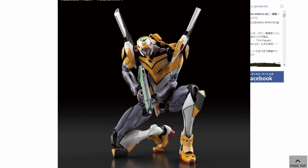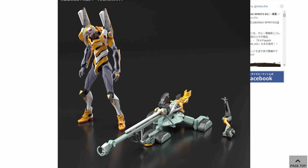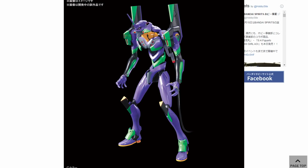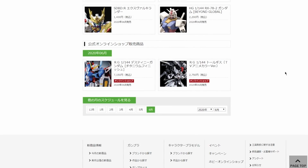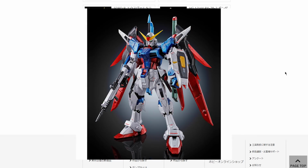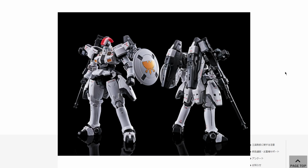We're also getting some more real grade Evangelion. This time it is Eva Unit 0, the prototype one. Once again, there's 2 variants. That is the base kit at 4,950 yen, and then there is the DX kit, which comes with a huge gun at 7,150. Lastly then, there is also going to be a variant of the high-grade Eva, but who gives a shit? Anyway, the last of anything I'm going to be talking about today is the Premium Bandai stuff coming out in June, and what we're getting is a real grade Destiny Gundam with a titanium finish, and a TV color version of the real grade Tall Geese.